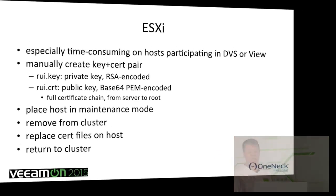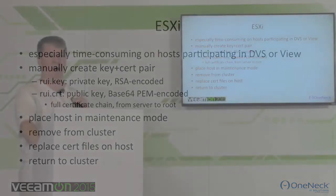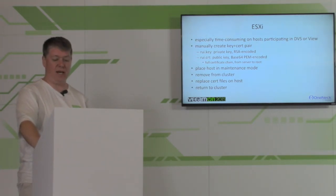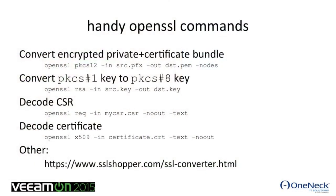ESXi is actually one of the easier ones as well. It's time consuming though because it's one ESXi host at a time. There is no centralized way of changing the certs for a whole bunch of them at once. You have to have it in maintenance mode, you replace the certs, and then you bring it back out of maintenance. This all pretty much goes away when we move to vSphere 6 and the PSC. It takes care of replacing those certs to trust back to the Platform Services Controller by default, so it's kind of nice.